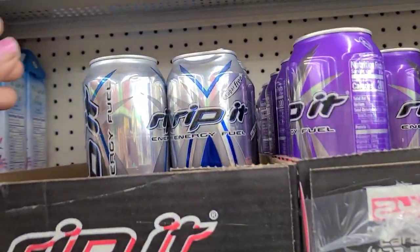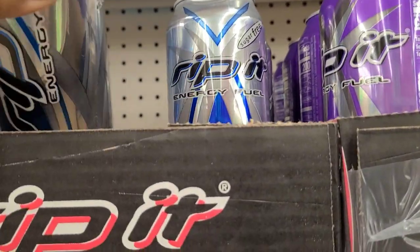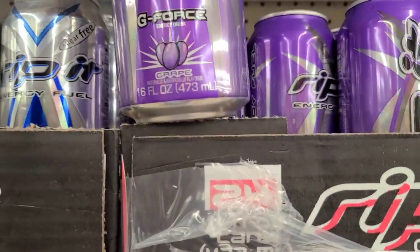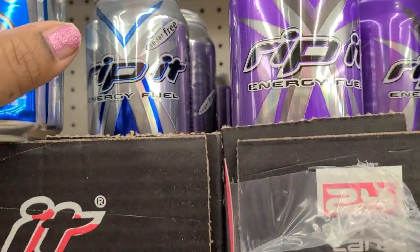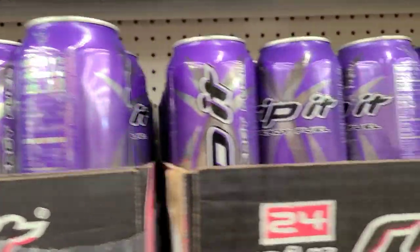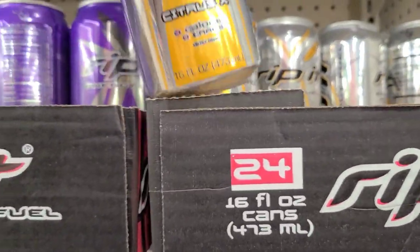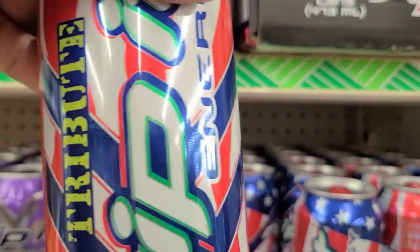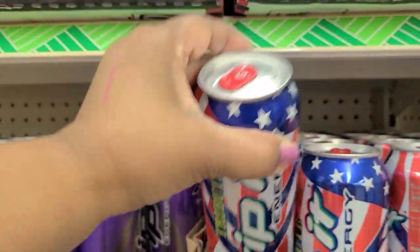And then they have up here the Rip It Fuel Energy Drink. This one is Power. And then the other one, this purple one, is G-Force Grape. And what is this one? I don't really see. But they're sugar-free. So if you're looking for sugar-free, here it is. They're all sugar-free. And this one is citrus. Then the other one we have here is Tribute. I don't know what flavor this one is. So they got that.